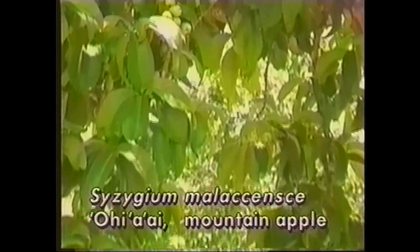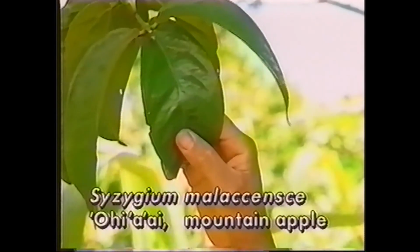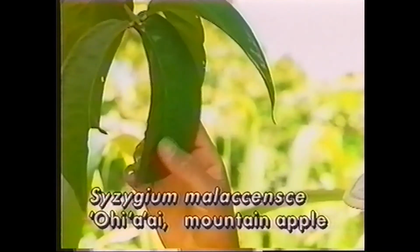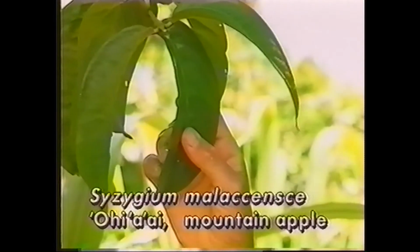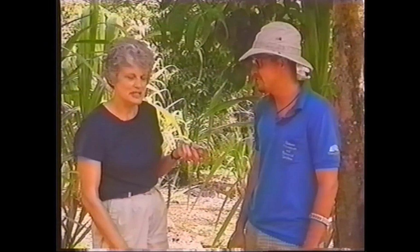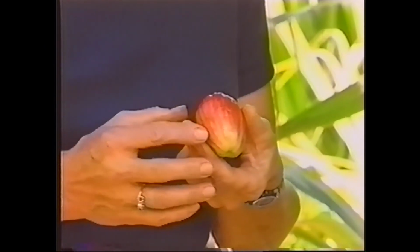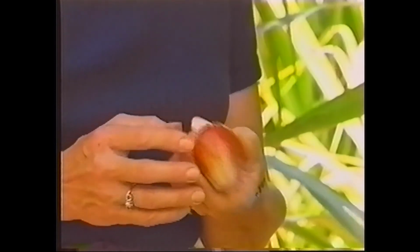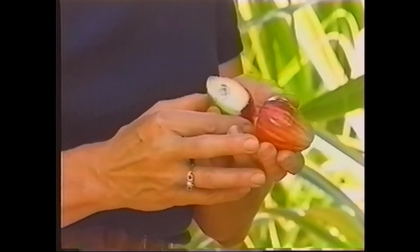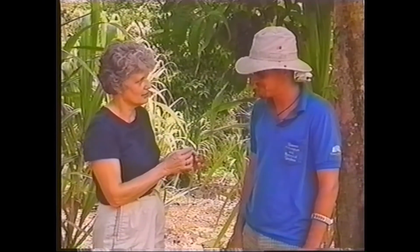Well, Priscilla, this ohia-ai, or mountain apple tree, forms a very large tree that has dark green, shiny, oval-shaped leaves. And in the springtime when it blooms, it forms hot pink, fluffy, pom-pom-like flowers. Oh, those are attractive. These are followed by fruit that are pear-shaped and have a brilliant red skin, and the flesh is white and crisp inside. These have been a really juicy treat in season.